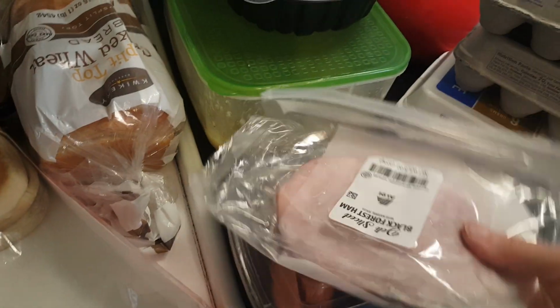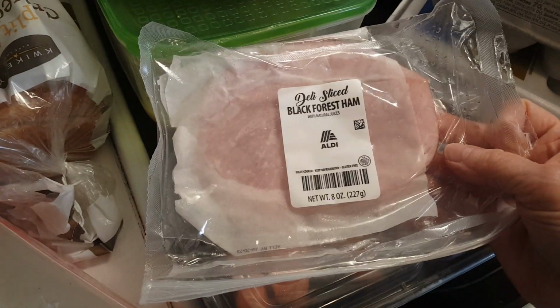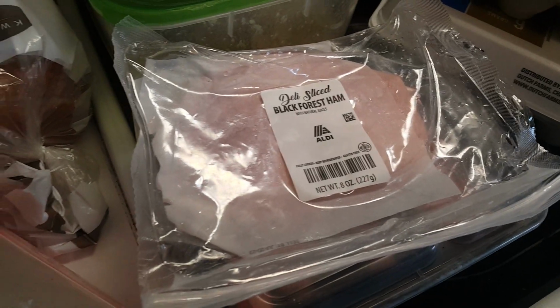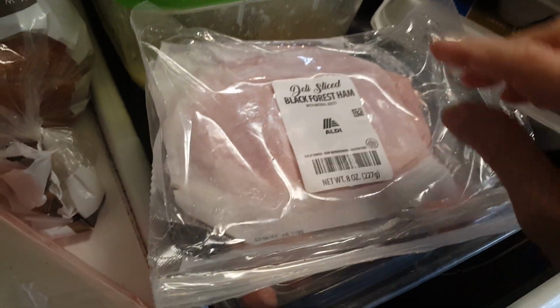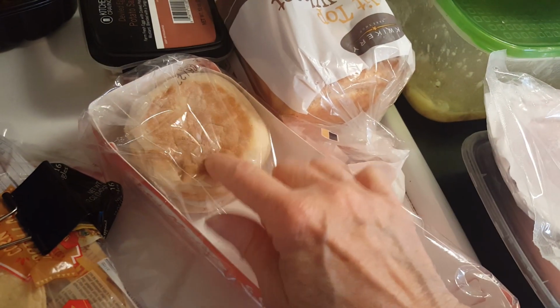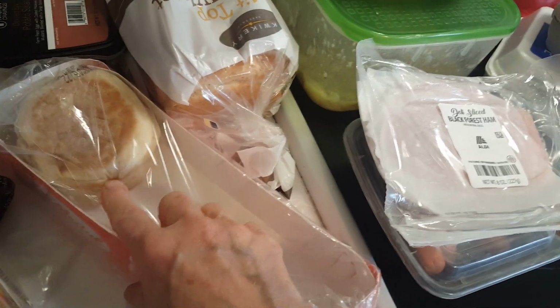Also, I have a package of ham. I got this at Aldi's a few weeks ago, but it has been in the freezer because I could see that I was not going to eat it quickly. So I did take this out of the freezer last week. I had ham and cheese toasted on an English muffin, and I have to tell you, it was very, very tasty. I loved it.